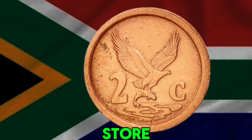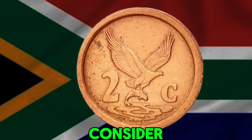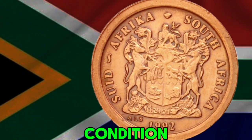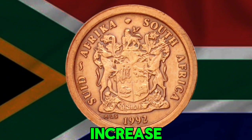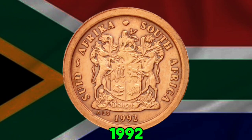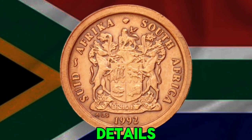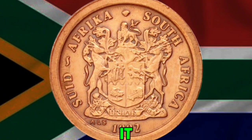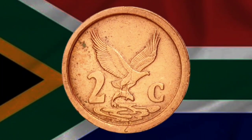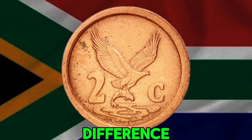It's recommended to store it in a protective case, avoid touching it directly, and consider professional grading to verify its authenticity and condition. This can significantly increase its market value. If you're wondering how to tell if your 1992 2-cent coin is the rare version, pay close attention to the details on the coat of arms and compare it with both pre- and post-1992 designs. A slight variation in design or die marks can make all the difference.